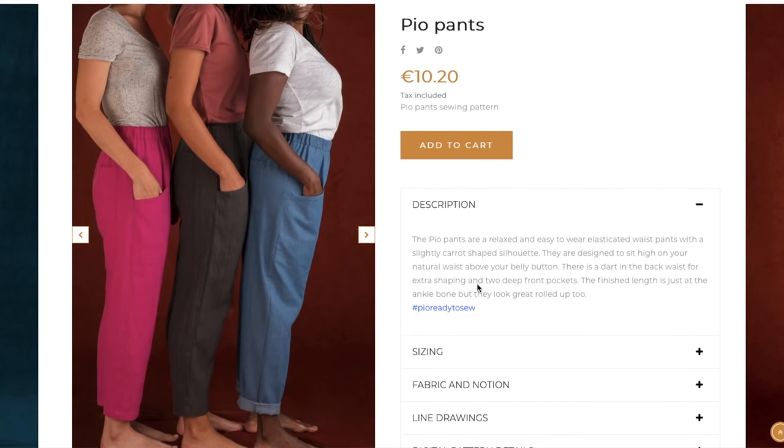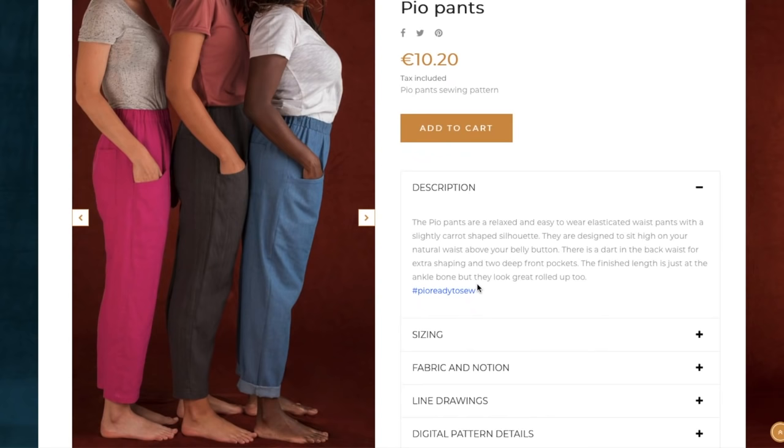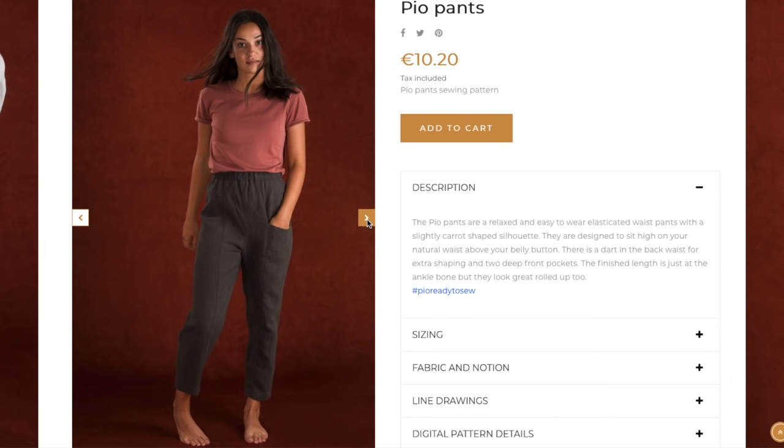Yeah, I have to say the proportions are awesome. They look really good in terms of the high waist and then the length. Also, you can tell that there's that dart in there, even though it's elasticated and there's plenty of room for your hips. It's nice to have that extra dart in there because that eliminates a little bit of the volume from here. Great, let's look at more pictures.